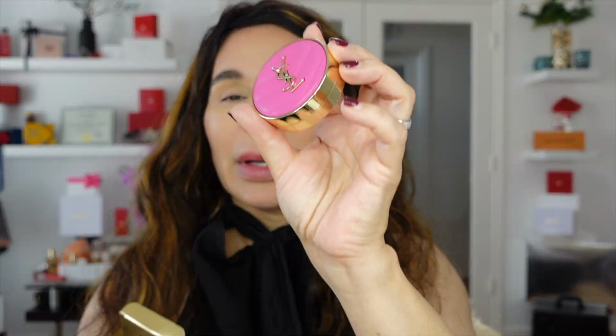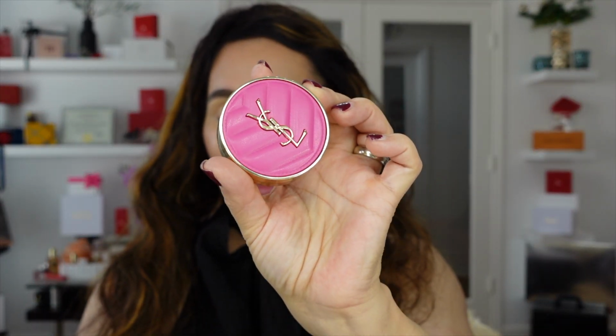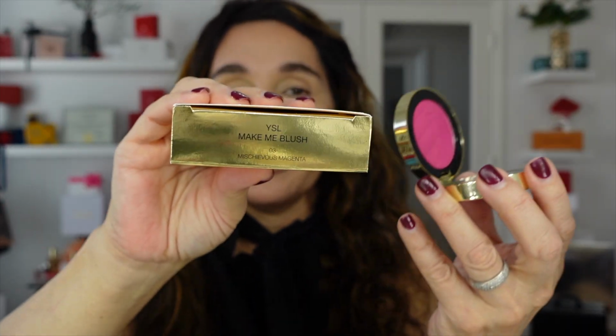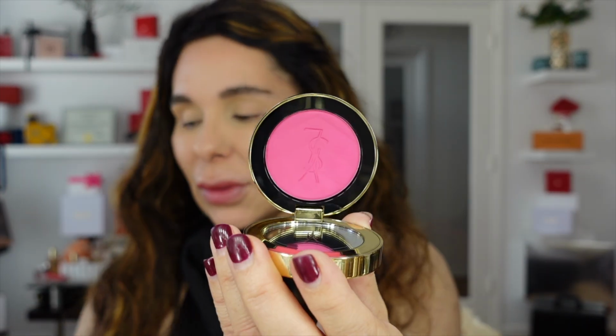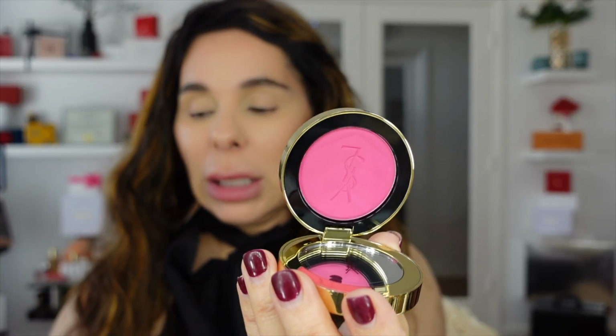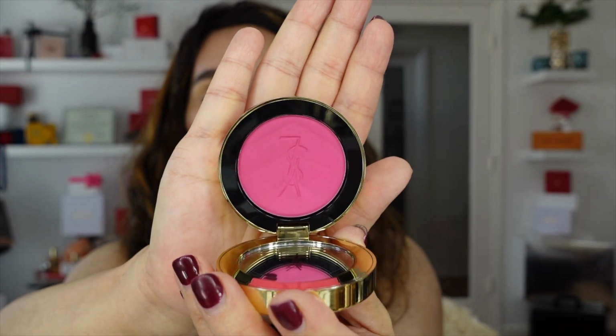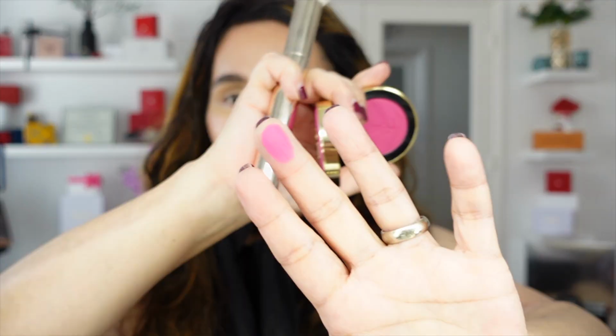The shade is brand new, infused with the rose hip oils. Squalane is a new shade, the 03 Mischievous Magenta. This is how this product looks. I just uploaded a video, friends. Oh my, what a beautiful. This is the brand new release.